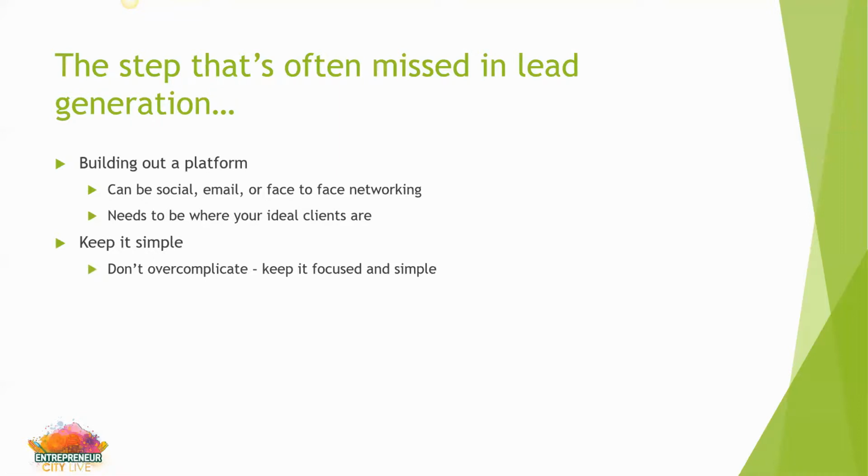Okay, and here we have the real talk. The step that's often missed in lead generation is building out the platform. A lot of people are on all these different platforms and they aren't really moving forward with them. So they can have all these different platforms, they can do all these different things.